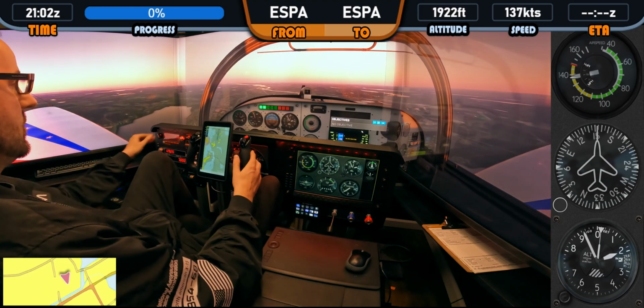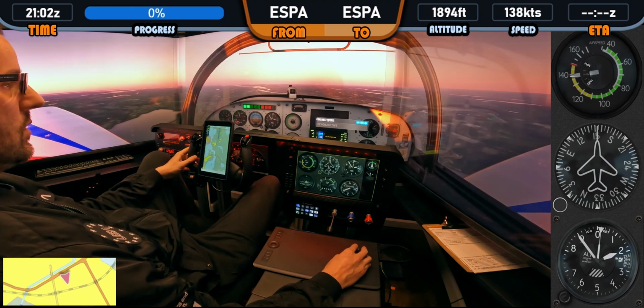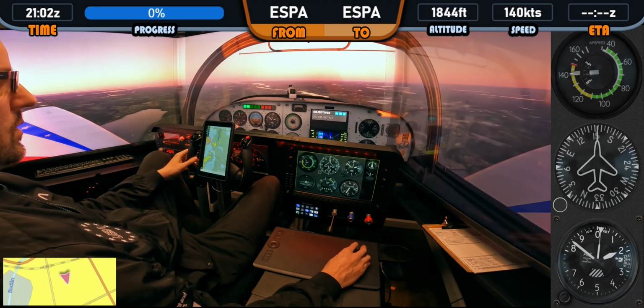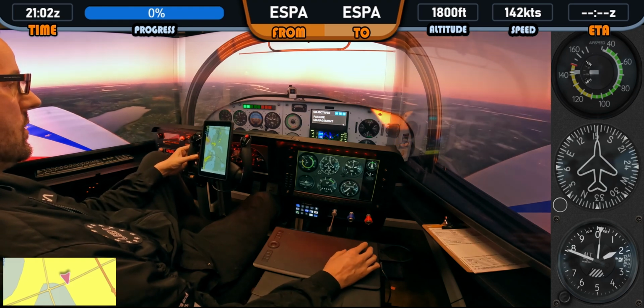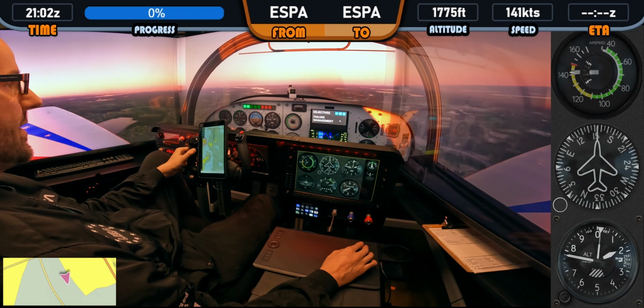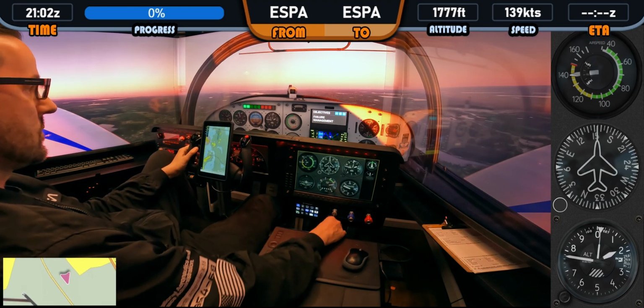Flying the Cap 10 in the north of Sweden, following the Luleälven River and Highway 97 towards Luleå. The time is just after 11 PM. This is the land of the midnight sun. Keeping 2,000 feet altitude, follow the highway, keeping it on your left.